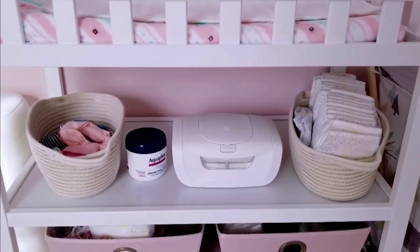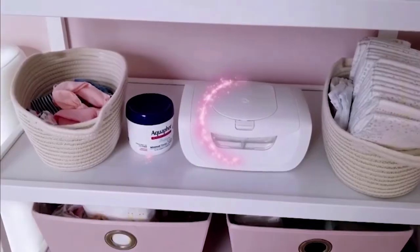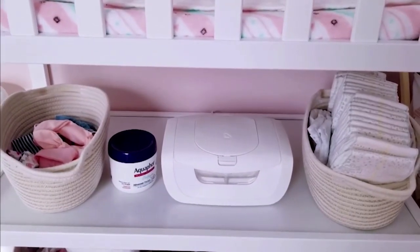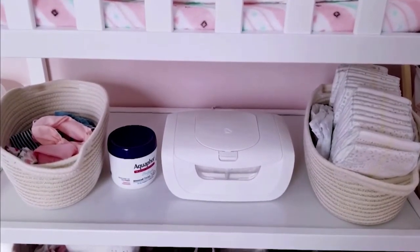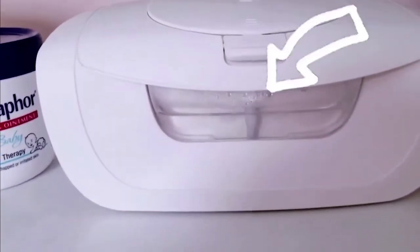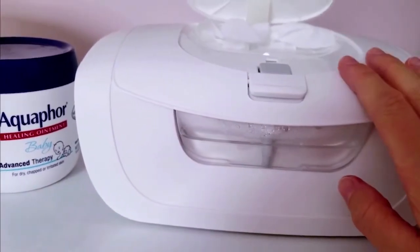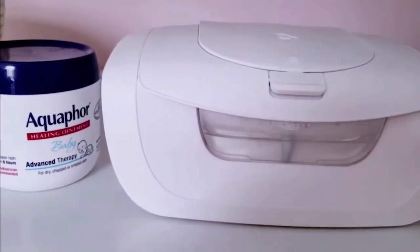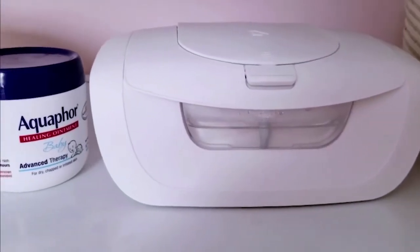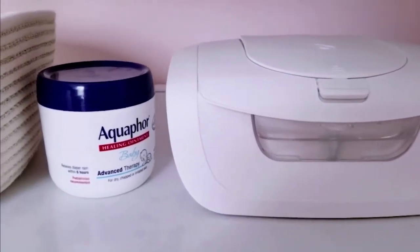And in the main shelf, I've got a bunch of diapers that we keep rotating through. Got a warmer with the Aquaphor. We are in the Midwest, so in the middle of the night, the wipes do get quite chilly, and it does make a difference for her to use the warmer. And what I like about this one is it does have a little water reservoir here, so anytime we're opening it, it actually sprays a little bit of the water, so they're always staying moist. I haven't had any issues with the wipes getting dry. Don't know if it's the water reservoir or if we're just going through them that quickly, but either way, it's been working really well for us.